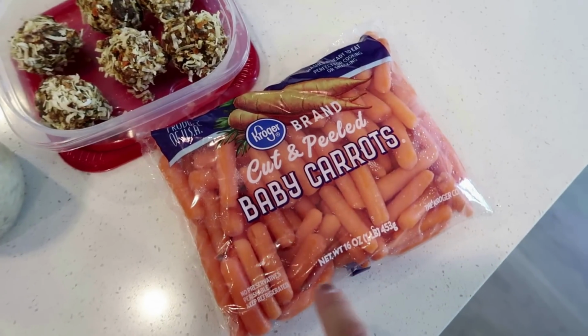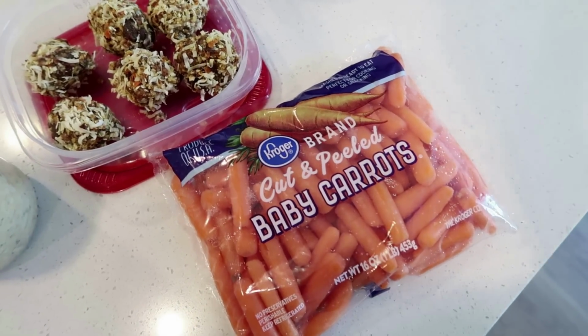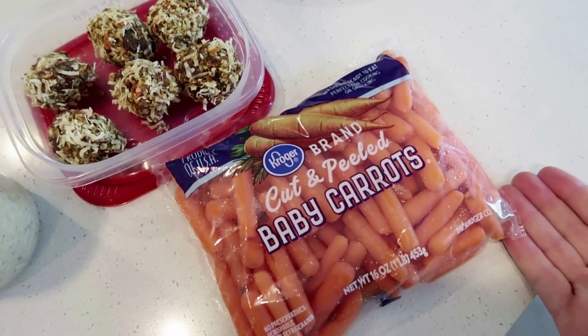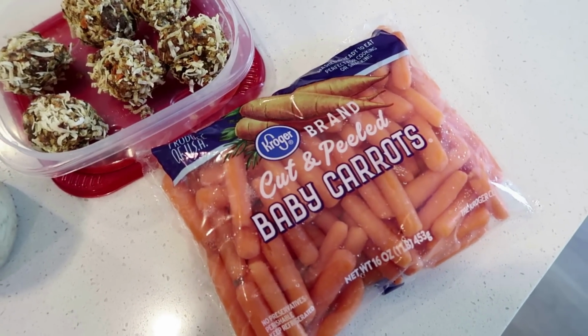Snacks. I'm going to take a bag of baby carrots. My favorite to-go snack is carrots because they're so simple, so easy, and you don't have to refrigerate them, if you know what I mean. You can just leave the bag in your purse or in your book bag or whatever.